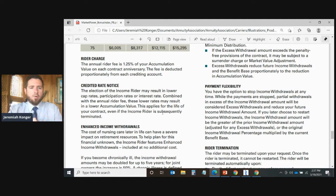The election of the income rider may result in lower cap rates, par rates, or interest rate. Combined with the annual rider fee, these lower rates may result in a lower accumulation value. This applies for the life of your contract, even if the income rider is subsequently terminated.